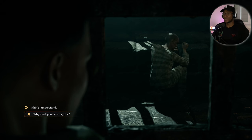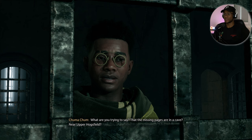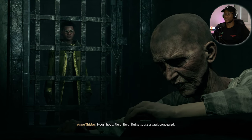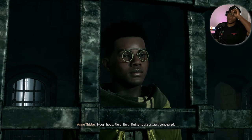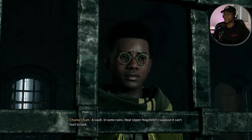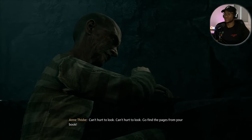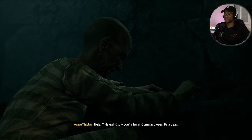I don't have a clue what she's saying. What are you trying to say? That the missing pages are in a cave near Upper Hogsfield? Hogsfield, ruins, house, a vault concealed. A vault in some ruins near Upper Hogsfield. I suppose it can't hurt to look. Go find the pages from your book.